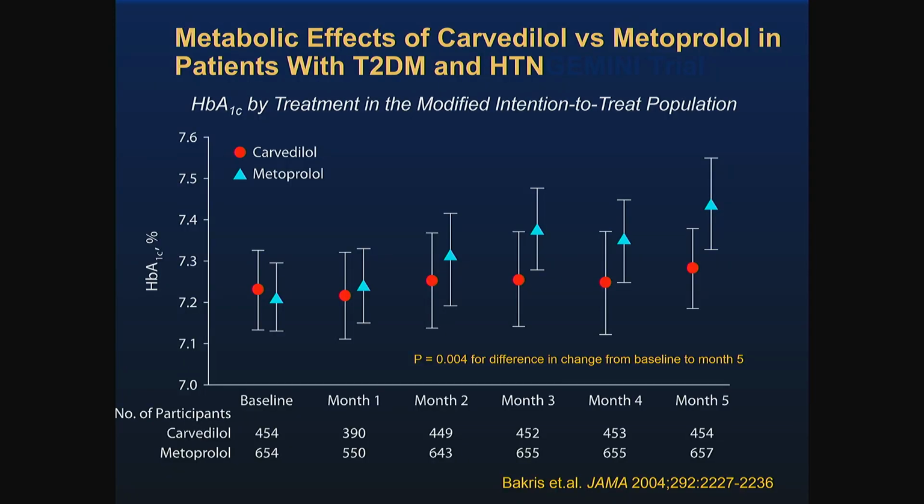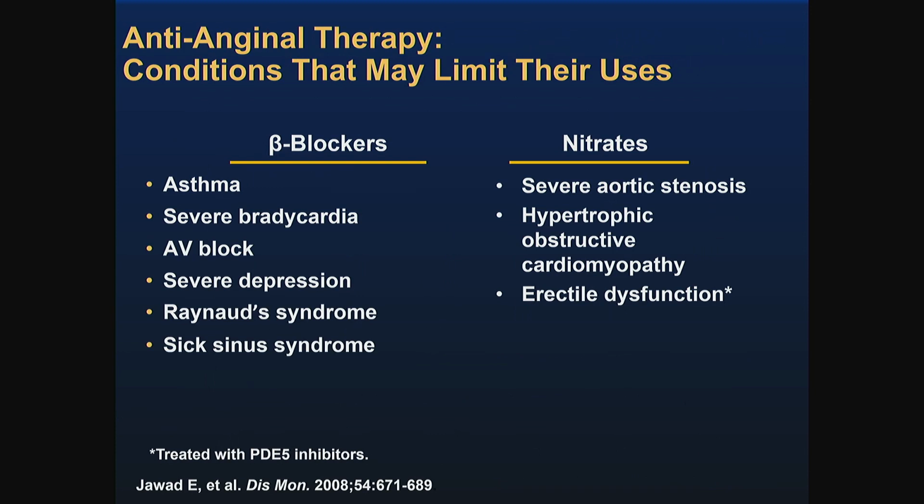Now, there are some reasons to pick some of the beta blockers versus the others, and this is some data from a randomized trial that looked at carvedilol versus metoprolol, and metoprolol had a worse metabolic profile than carvedilol, with a significant difference in hemoglobin A1C over just about a 5-month period. So if somebody has diabetes, it may be worthwhile to choose carvedilol versus metoprolol.